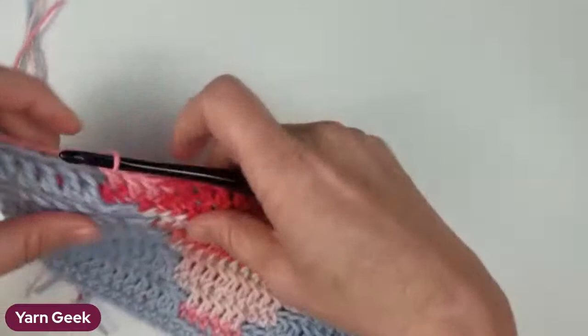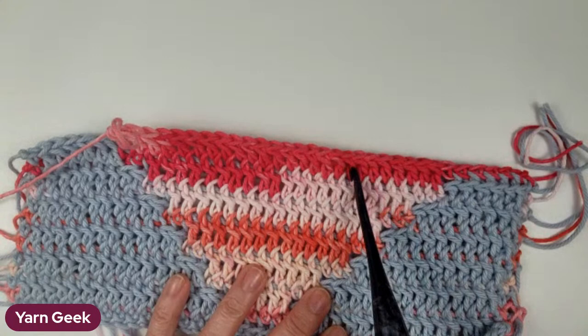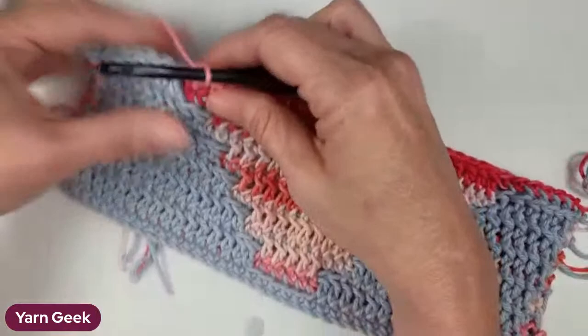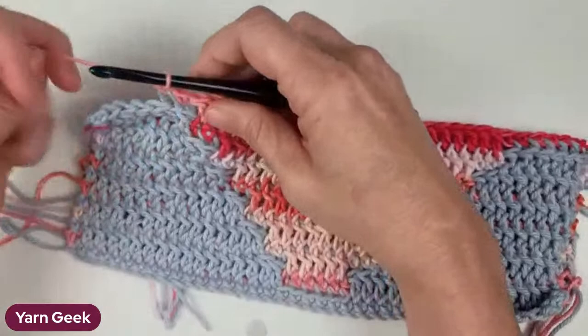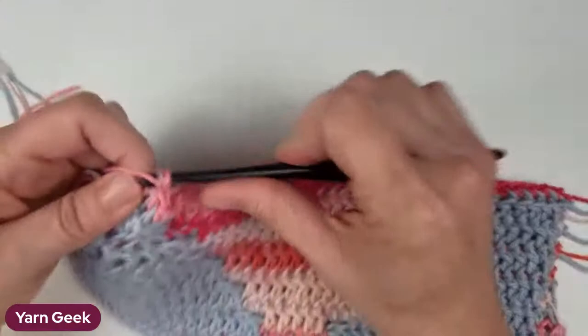So I'm going to count these to make sure that I have them all. One, two, three, four, five, six, seven, eight, nine, 10, 11, 12, 13, 14, 15, 16, 17, 18, 19, 20, 21, 22, 23, 24, 25. Okay, 25. And we're going to back loop only single crochet into the next 6 stitches. And then we're going to single crochet into that very last stitch and tie off and cut that yarn.